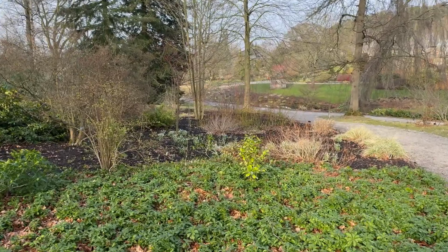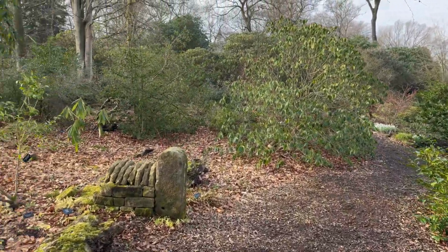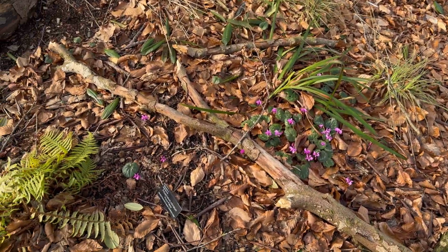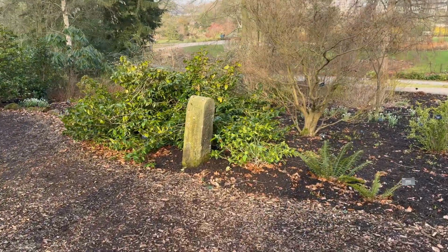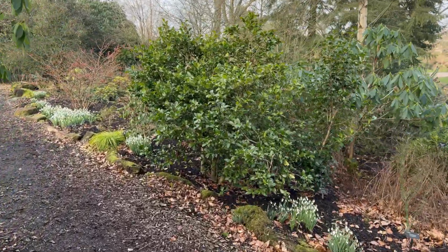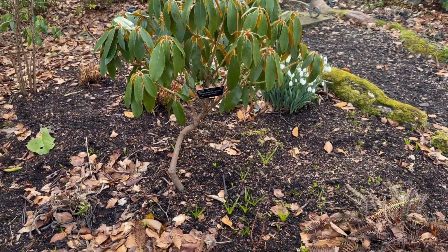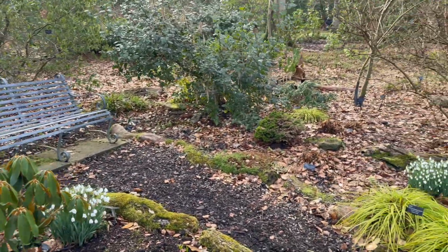Let's go on standard there. Oh, just a little bit of cyclamen there, because again, I've not really seen much cyclamen. Oh, this is a lovely little area. It's got a nice little bench there. Got a lovely little rhododendron, Burivii. Okay, interesting. Like to see that when it's in flower. Again, lots of rhododendrons, April, May into June.